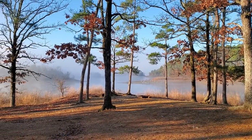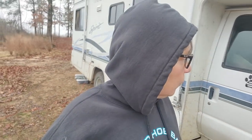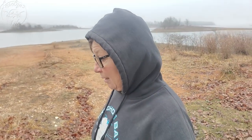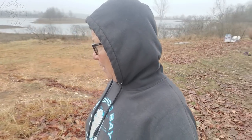So I ended up here. This beautiful campsite is called Buckville Use Area. It's in the Wichita National Forest, on the Wichita Lake, but it's an Army Corps of Engineers campground. It's free. There's about 4 or 5 campsites here. I got the best one, the biggest one. There's not a lot of room for big rigs, which is nice. I tell you, the spots that don't have room for big rigs are some of the most peaceful. And so it's beautiful so far.